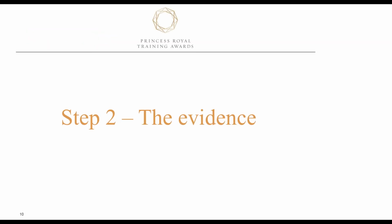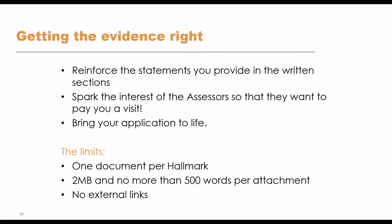Yes, thank you, Michael. The evidence is really important when you come to complete the application form. It's your chance to give us some more information that reinforces the statements that you've provided in the written sections of the form. So if you've given us some benchmarking information about where you started from and perhaps what you hope to achieve, you can back that up with some graphs or some data or extracts from perhaps policies that you've got, and you can include that in the evidence, because we do realise that the word count in the body of the application form is quite tight, so we've given you some extra capacity to give us some more information.